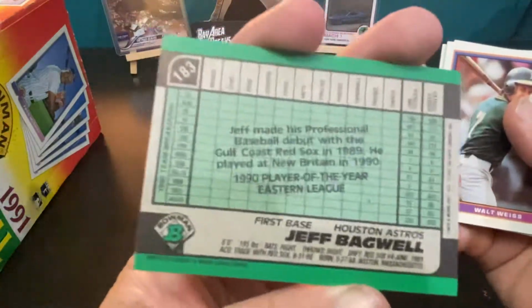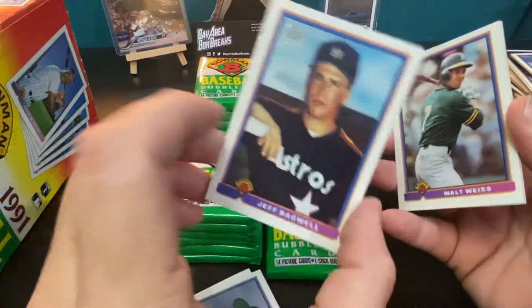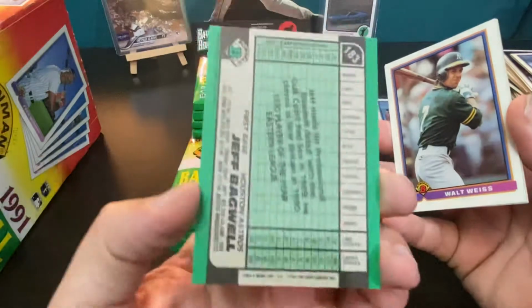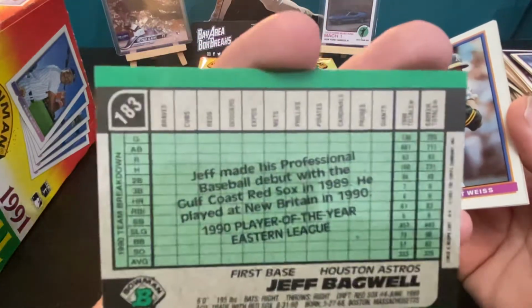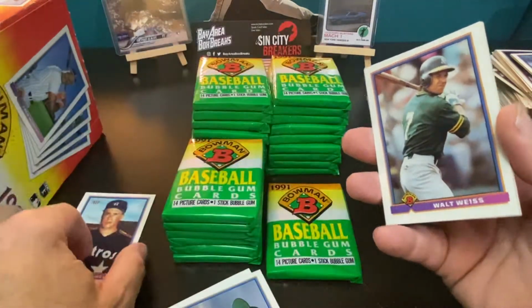There's a Bagwell MVP card. That was the other one. I do believe I missed that. Him on the 5th. I think he was my 5th rookie I was missing.